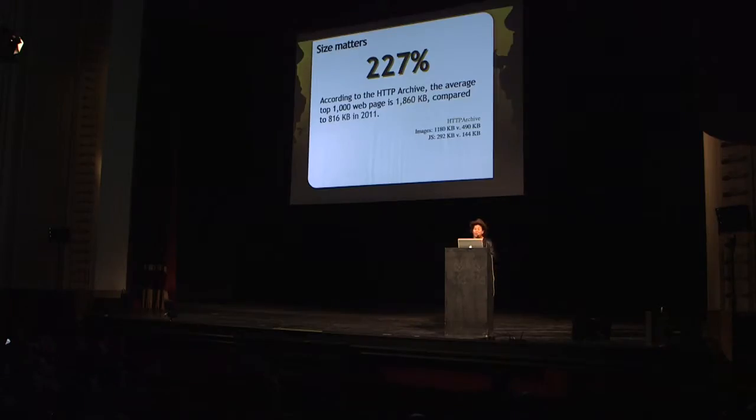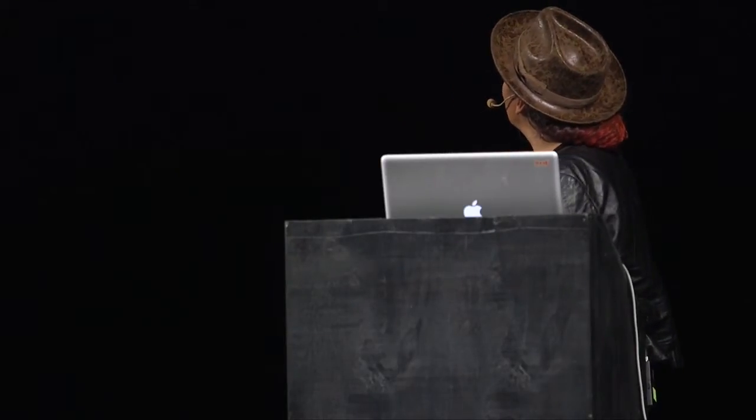So I took a look at HTTP Archive last night, and I looked at the statistics for this September versus September of 2011, and our websites have increased by 227%. The average website right now is 1.86 megs. The average website in 2011 was 816 kilobytes. That's 1,180 kilobytes of images versus 490. That's 292 kilobytes of JavaScript versus 144. We're sending too much stuff that we don't need down the pipes to our mobile devices.